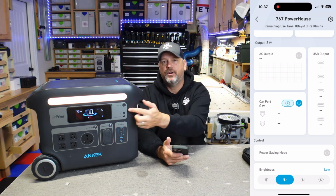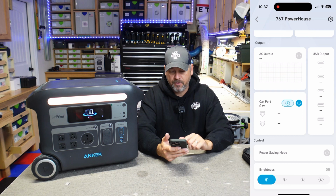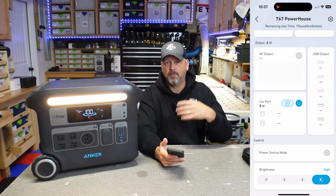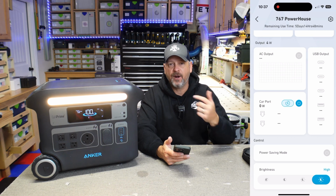And you can actually turn on the LED light up front via this app, so you can obviously keep it off, low, medium, and high. And I will say this is a very nice LED light. It's a very warm light. It's not going to blind you in the middle of the night in a dark tent. So we actually did like this LED light on our last tent camping trip.